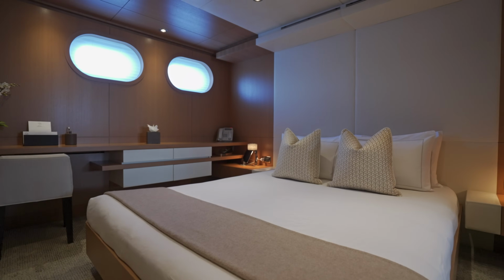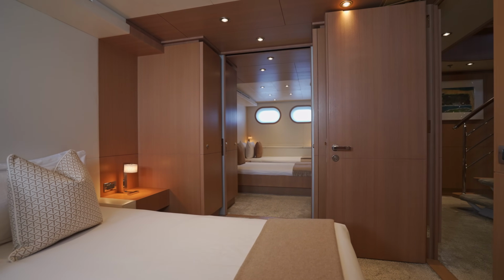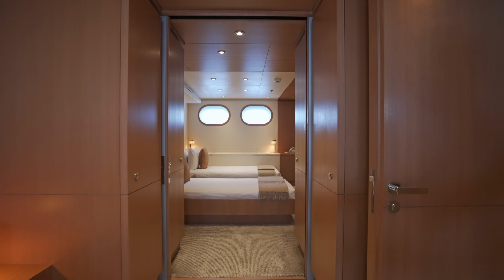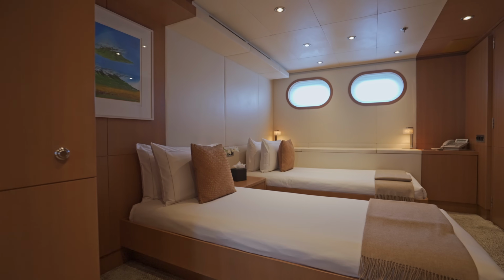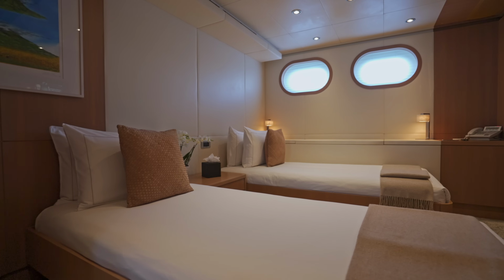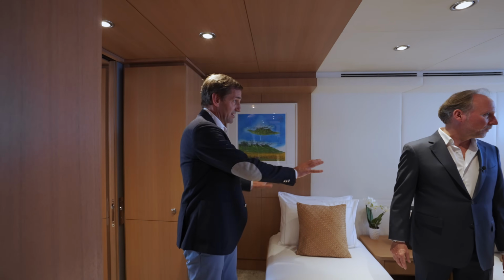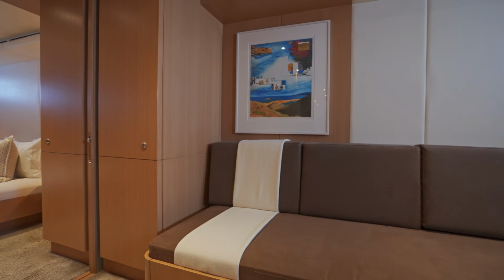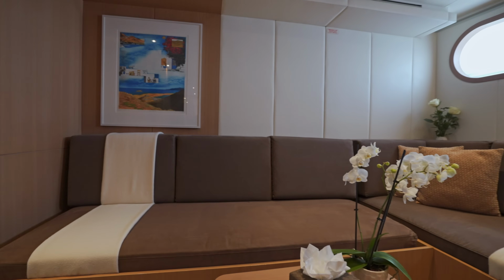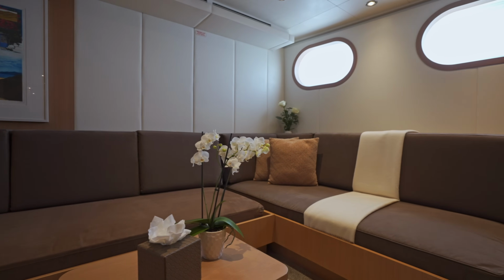Let's take a look. Let's start in this cabin here. There are four guest cabins, two double and two twin, but they also could be converted into two suites. The cabins can be, thanks to this partition, if you open the partition, this cabin becomes a full beam suite. And the beds become sofas. This is a very specific feature of these Feadships, that you can actually modify the layout of the cabin as you wish, which is very, very rare.